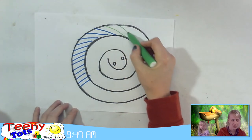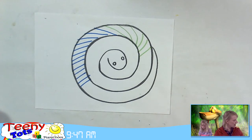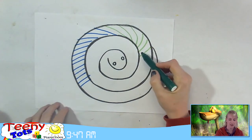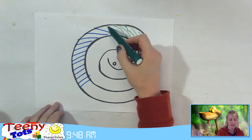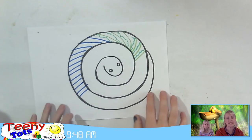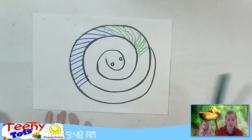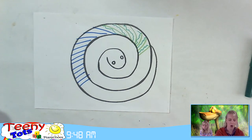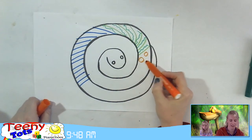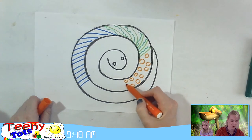Okay, you can do stripes. You can color in little bits. Okay, and you could do different colors, or if you don't want to, you don't have to. I'm doing some squiggles on mine. Okay, and some snakes actually just blend in to the ground or into the tree, so you don't actually see them. You don't know it's a snake. It looks like a tree or a leaf, or it just looks like the ground. So they'll be brown. Or they'll be green if they're in the tree. Okay, let's do some orange. My snake's going to be colorful, with some spots. Okay, there we go.